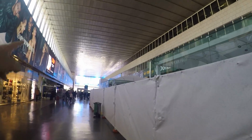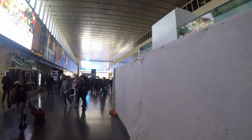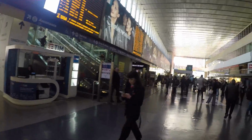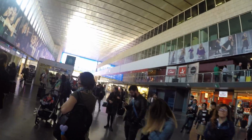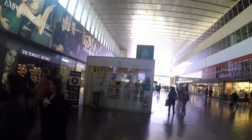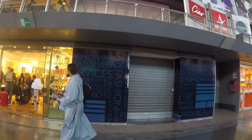So this is the upstairs corridor here, the main corridor, and it looks like a pretty nice place. Some construction going on, but this train station has been around since something like 1862. Now, obviously not this building, but this train station has been here since 1862. I think it was rebuilt sometime around the 1950s or something along that time. So this is what it looks like, pretty much similar to a lot of train stations, although I would say this is maybe one of the nicer ones, at least inside the train station.